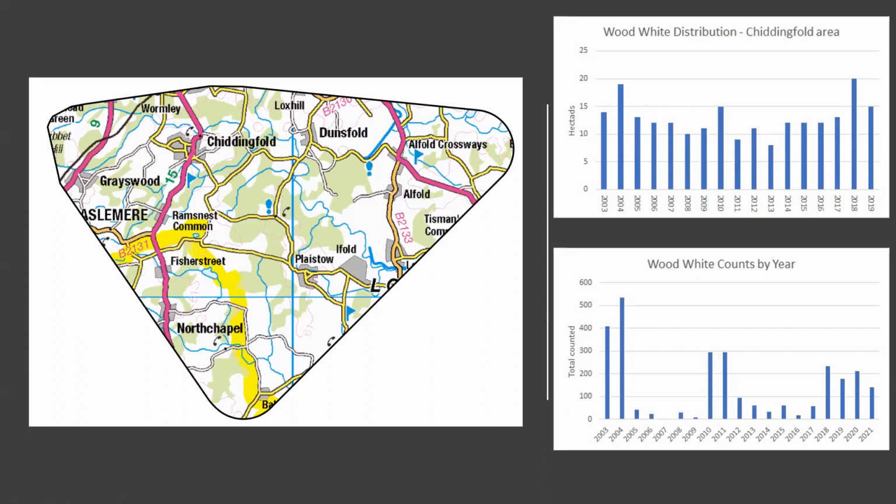But again, I think COVID had a big impact on the data that's coming in. So we're just re-looking at the data. And I know some of our recorders are just sending their data in as well. So it'll be another couple of months till we get a better picture of how this is actually happening within the project area. But we've looked at the wood white data for the other regions of the UK as well, and it seems to follow a very similar pattern in terms of counts.